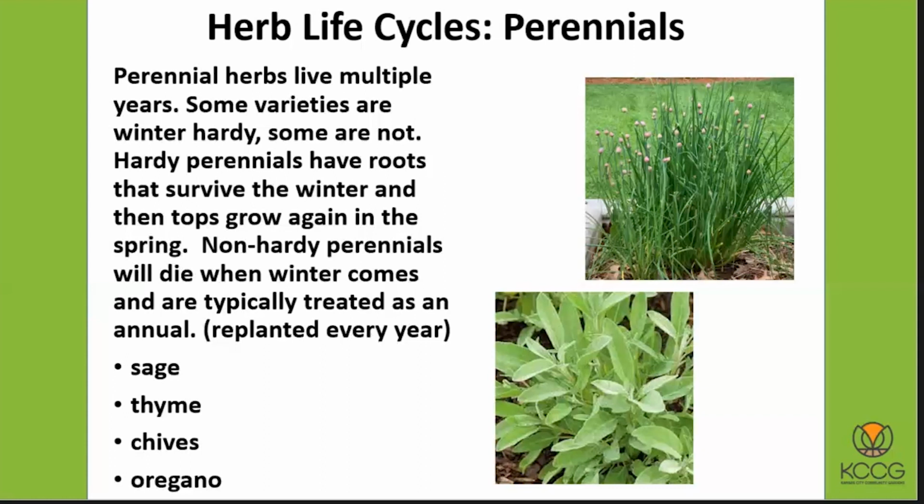But these are some hardy perennials. There's many more than this. These are just a few common ones: sage and thyme and chives and oregano. When you plant those, they will grow this year, and then they'll go dormant, and then they'll come up again the next year. So you don't have to replant them. And that's obviously something that people like, when you don't have to replant every year.